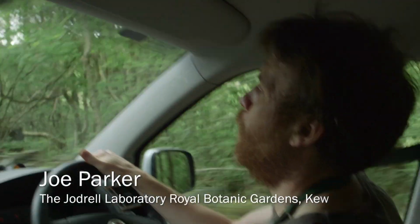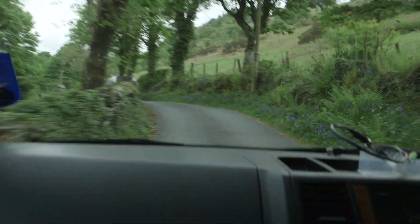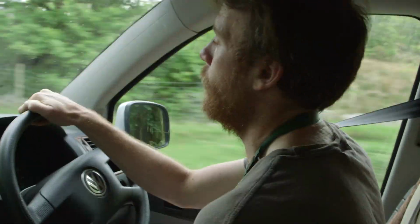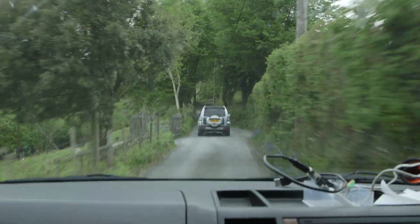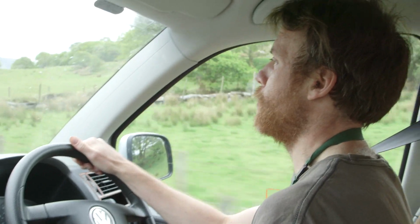In the middle of basically nowhere in Wales here. Lovely scenery, exciting driving. What we're trying to do is see whether this USB portable DNA sequencer actually can work with a bunch of, let's be honest, idiots like us halfway up a wet hillside.